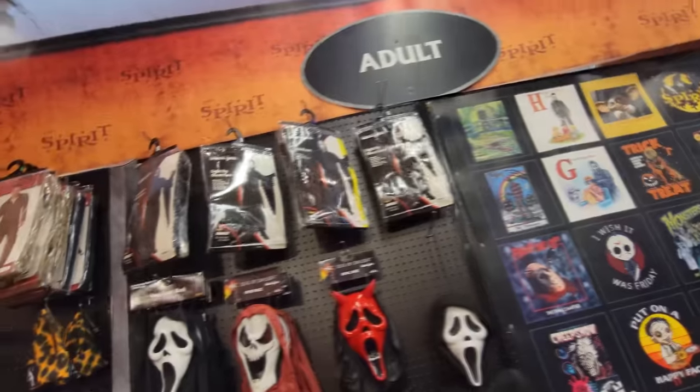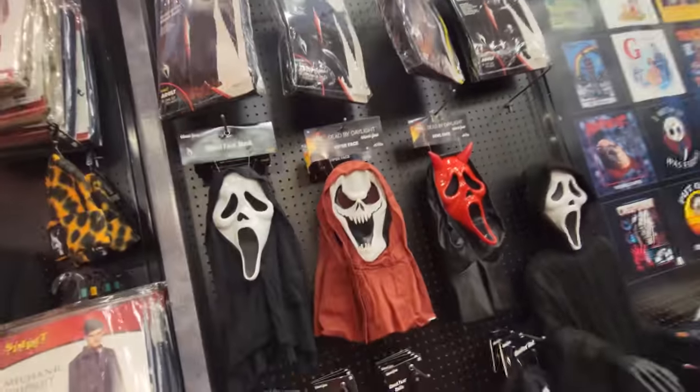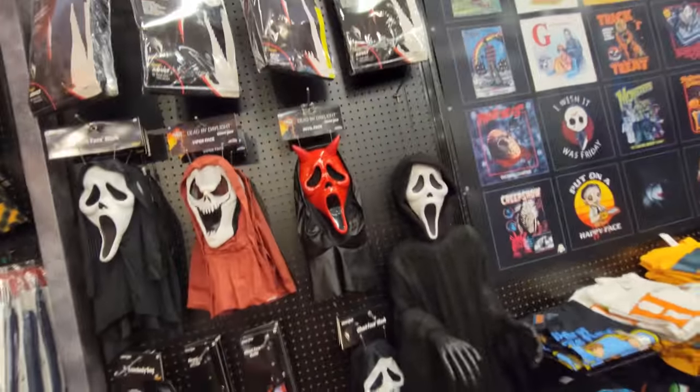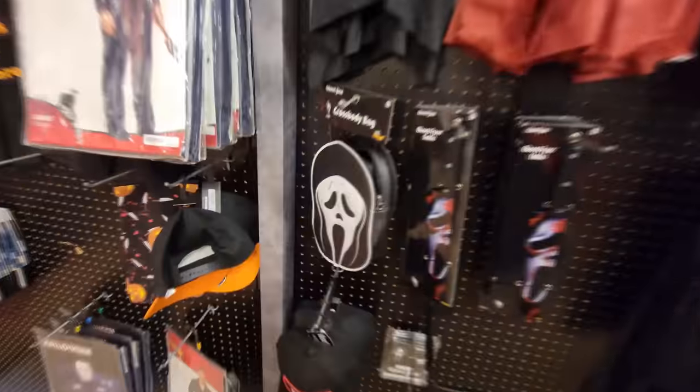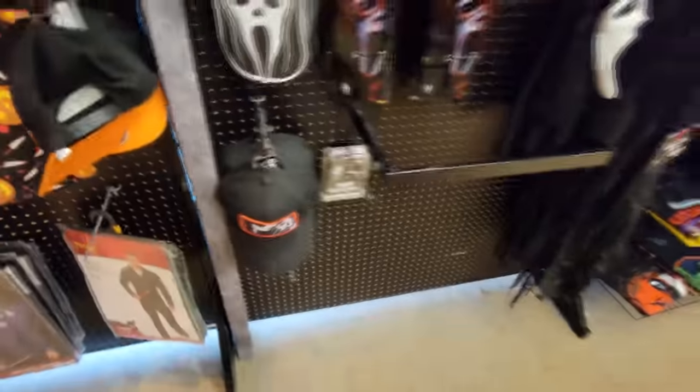All right, let's come back over here and see what we have in the Scream department. We have the light-up ghost face, the regular ghost face. We have the Dead by Daylight Viper face, the Devil face, the light-up hanging ghost face, the regular ghost face mask, the knives, the crossbody bag, the hat, and whatever this is down here. Somebody commented on one of my videos today that they couldn't wait for the glow-in-the-dark ghost face mask to show up. I have only seen them in one store, but I have seen them.